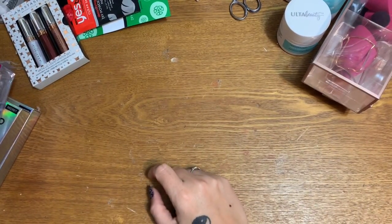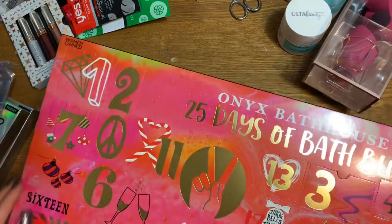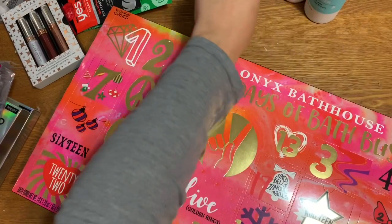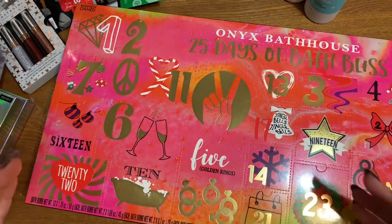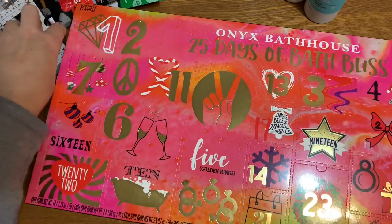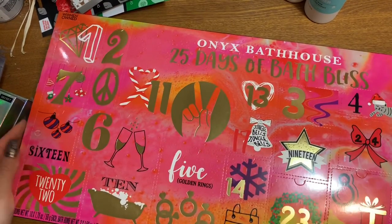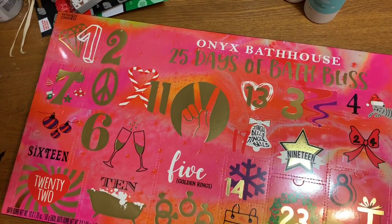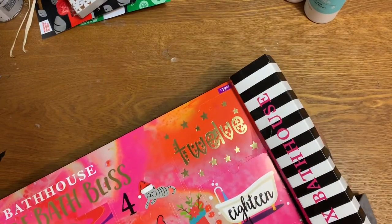And this is what I wanted to get to. I've already opened this, but this is the Onyx Bathhouse 25 Days of Bath Bliss. It's an advent calendar, and instead of makeup or whatever, like the one from Ulta, it has a bunch of different bath, body, whatever products, bath bombs and stuff like that. And I've already opened it, like I said, but I want to open it one more time just so y'all can see what's in it. Oh Lord, my table is so full right now. It's ridiculous. It's covered in ribbon and all kinds of crap. Not literal crap.